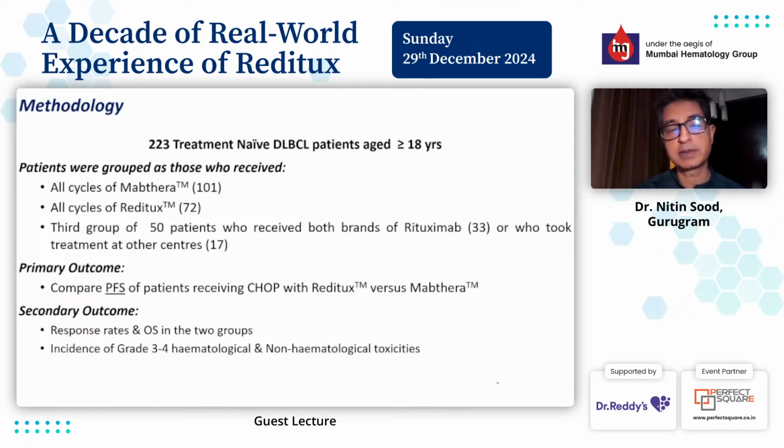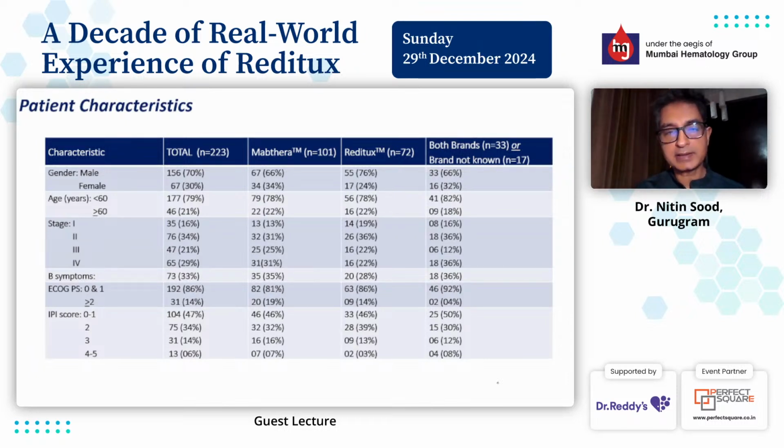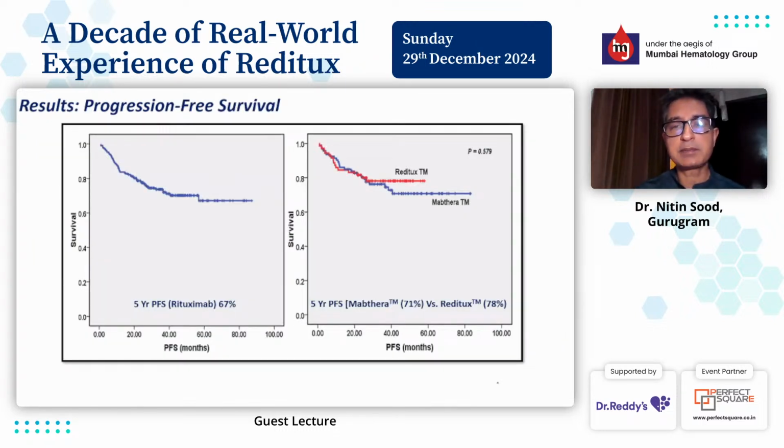And the primary outcome really was to compare progression-free survival in patients who were receiving CHOP with Reditux versus MabThera. There are several secondary outcomes, and the response rates and overall survival in the two groups were compared, as well as side effects. So the patient characteristics showed that MabThera and Reditux baseline characteristics were roughly equal. If you look at the Kaplan-Meier survival of progression-free survival on the left, it's rituximab in general, which is about 67% progression-free survival. Median survival not reached. And on the right is the comparison, which I must point out looks slightly better for Reditux, but it's not statistically significant. So the p-value on the right is 0.5, which means it's not significant.